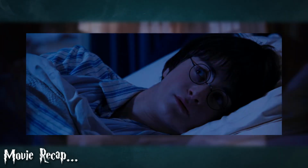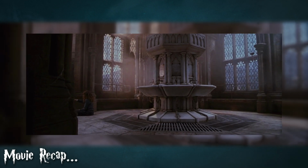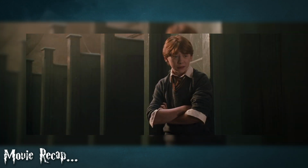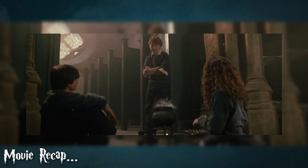Picking up from Harry's late night in the hospital wing as Colin Creevey was just brought in petrified, the movie cuts to the next day as Harry, Ron, and Hermione are in the middle of a girl's bathroom. Hermione is brewing up a potion, and her and Ron are reacting to Harry's news about what Dumbledore said the night before. The chamber has been opened again.